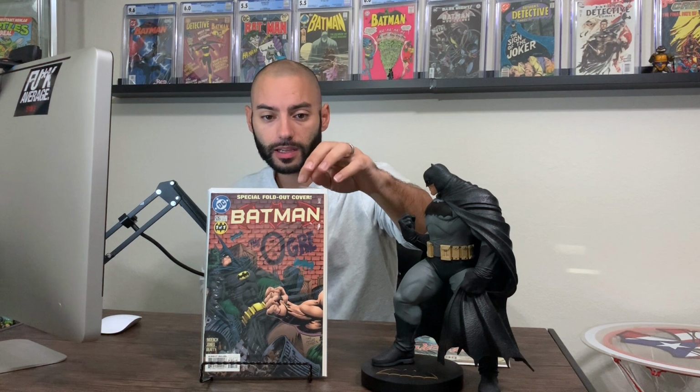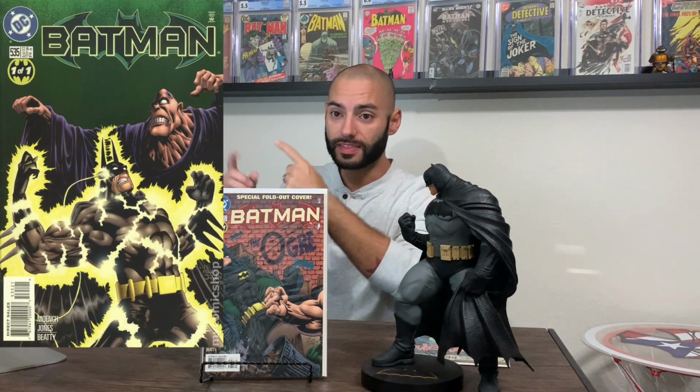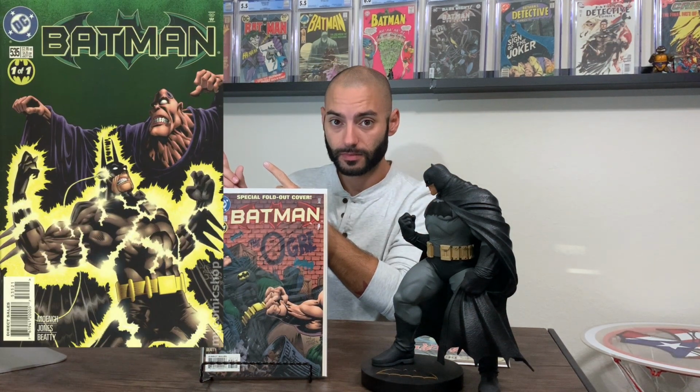So, this cover that I have right here in front of you is the die-cut cover. Now, this book came out in 1996, in that whole era where Marvel and DC were just creating gimmicks for their comic covers, and die cuts were definitely one of those that we saw in the 90s. Now there's this cover, and then there's this cover for Batman issue 535. And like I said, first appearance of the Ogre.